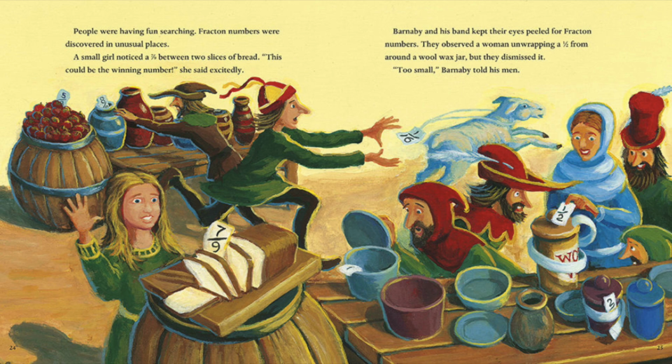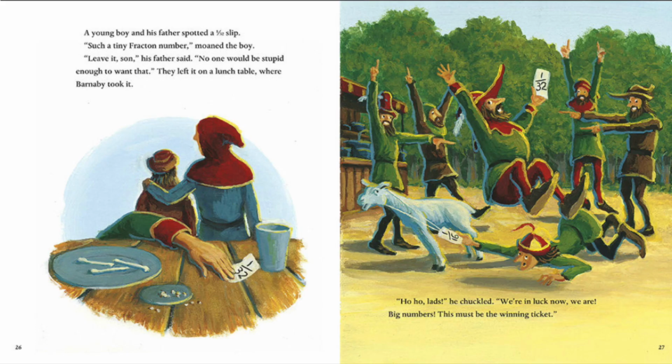Barnaby and his band kept their eyes peeled for fraction numbers. They observed a woman unwrapping a 1/2 from a wood wax jar, but they dismissed it. Too small, Barnaby told his men.